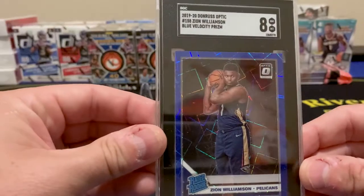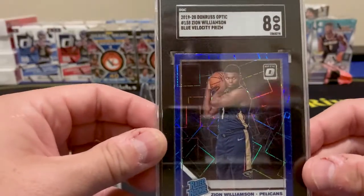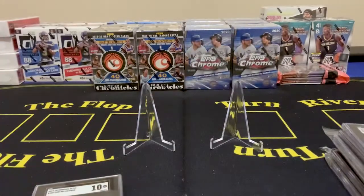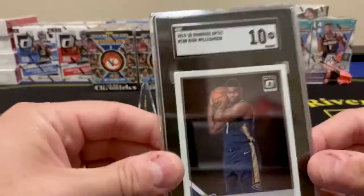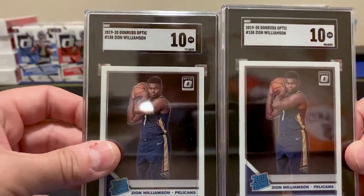I'm going to have to just research this one. I'm going to have to look at this card a little bit. I'm a little disappointed with this. I may crack this and get it regraded. I don't know what I'm going to do with that. And then I don't have to get these regraded because they're both Zion SGC 10s.